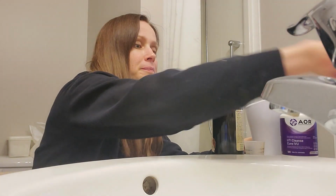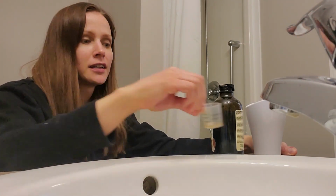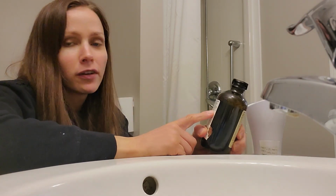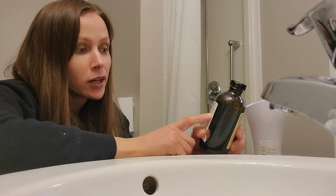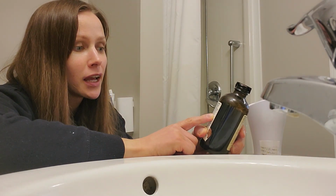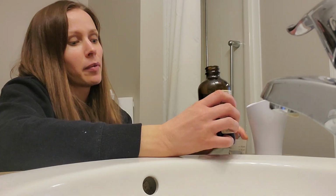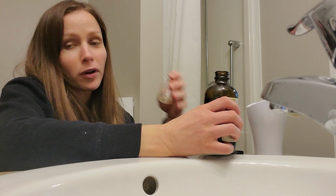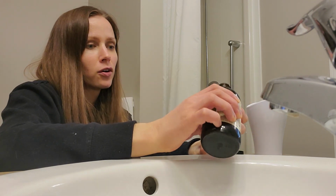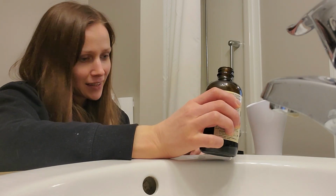Guess what, guys? I actually remembered to take a video when I'm doing my uva ursi. I have a little medicine cup here. It says here to take 1.5 to 3 milliliters, three times a day, in a little water on an empty stomach. I take about 2.5 milliliters. I'm not very heavy, so I try to calibrate for my weight just based on what I think.